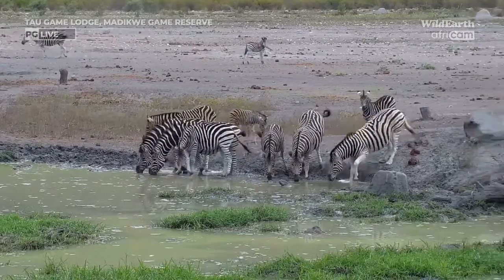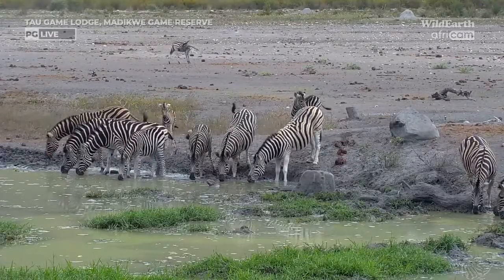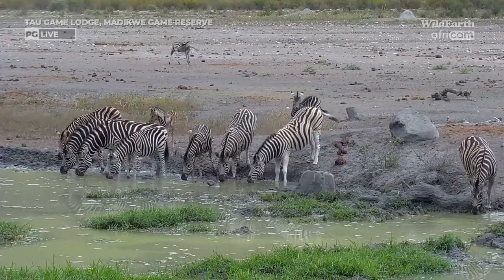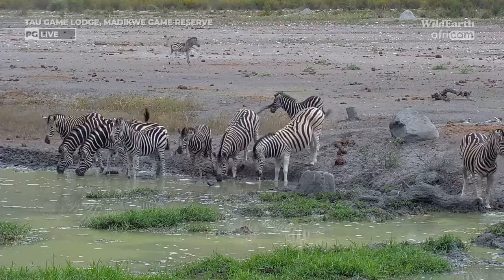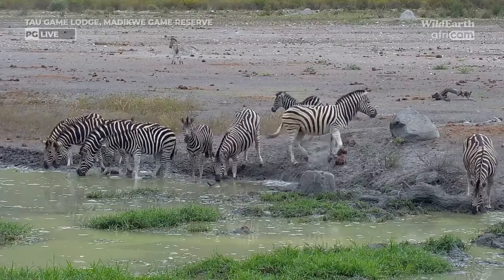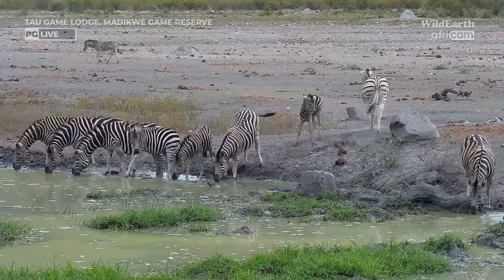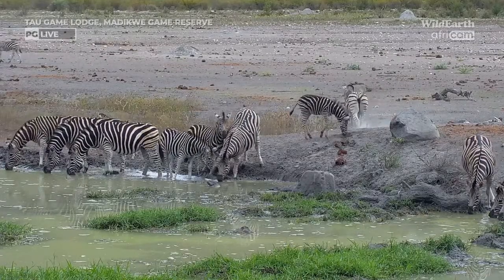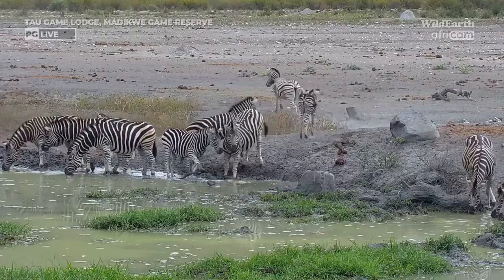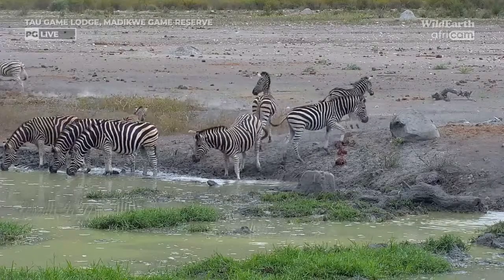Yeah, quite easy in kind of the worst part of the dry season for animals to be trapped in the mud as they come down to take a drink. Yeah, they're pushed a little bit further every day into kind of the danger zone by those rapidly shrinking pools of water. But obviously the drive to get enough water to survive is pretty strong.